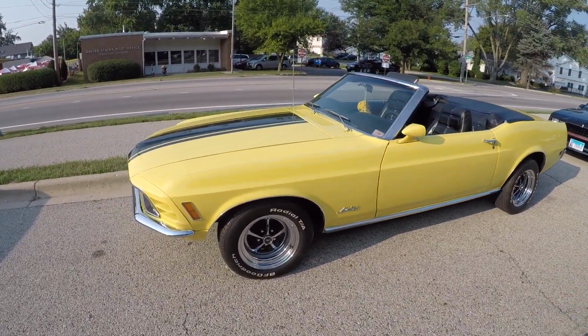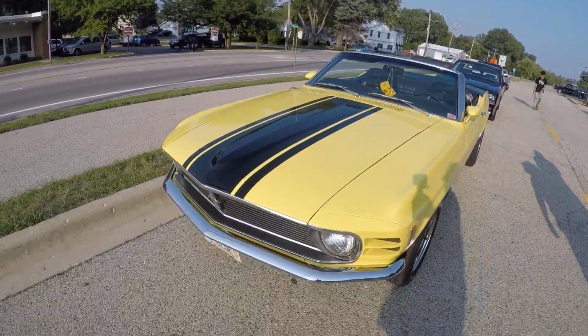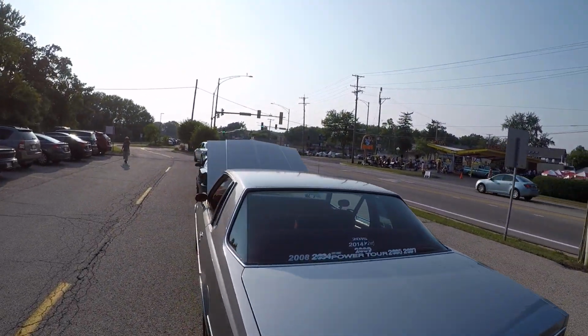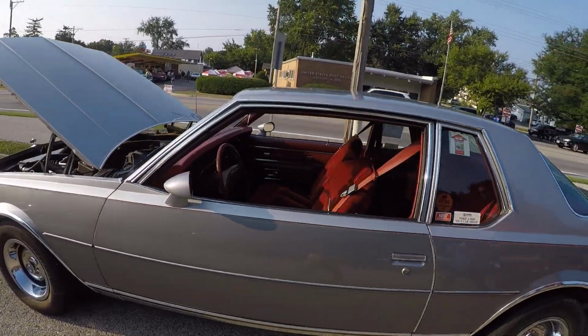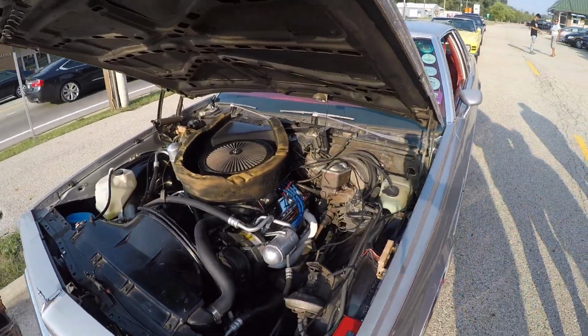Drop top. Stay behind me, don't get in my shot, with my family out here, y'all. It's a dunk right here, it's an old box. Wonder what he got under the hood. He's still working on it, obviously.